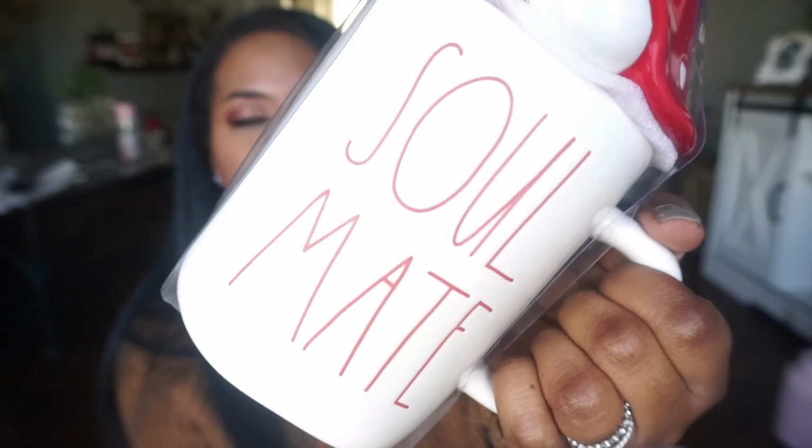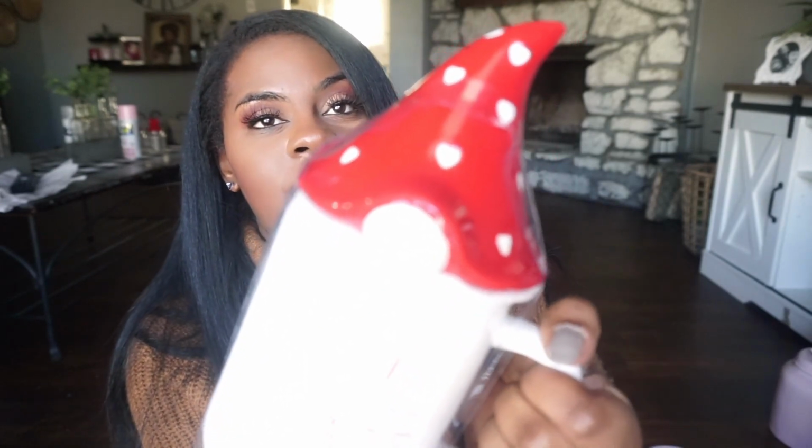The next mug I got was this Soulmate mug. Of course, I've gotten this in a ton of colors. I solely got this one for the topper. I know that I was not a topper girl and I'm never a gnome girl. But when you display these with the toppers, they're so stinking cute. So I'm actually going to use this on a watercolor mug. So yeah.